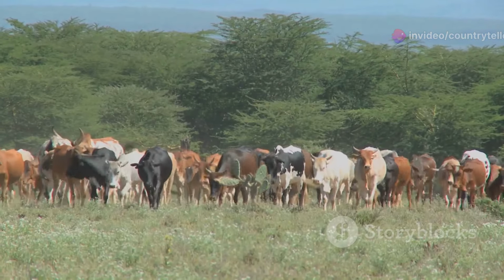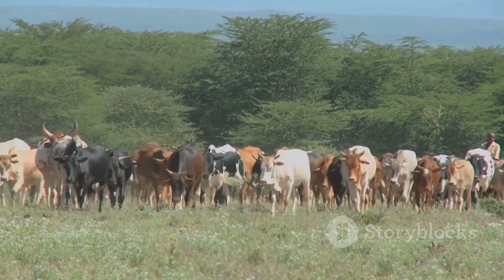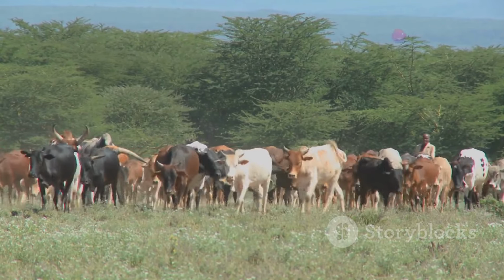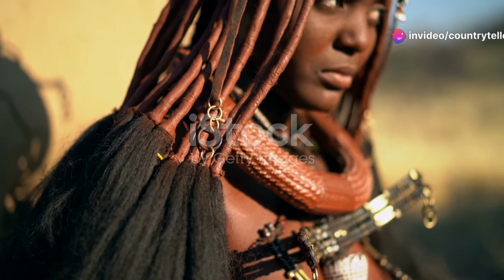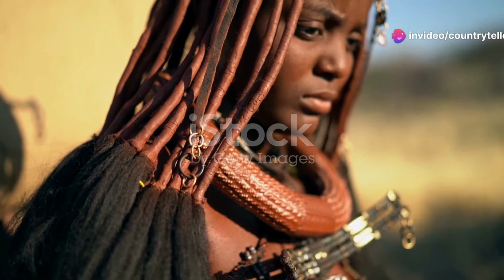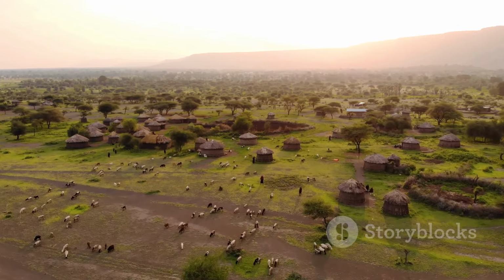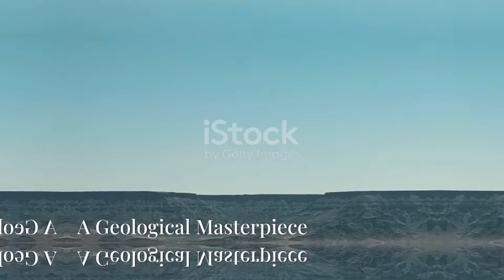The Himba people have a deep connection to their land and their livestock, which are central to their culture and livelihood. Visiting a Himba village offers a unique opportunity to learn about their traditions, customs and beliefs. It's a chance to step back in time and witness a way of life that has endured for generations.